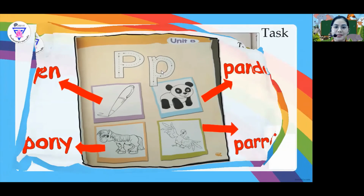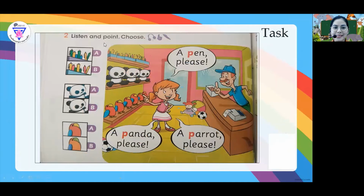For example, this one. Listen and point, okay? This is how you're going to say "please." This girl wants a panda, a parrot, and a pen. I will be the store owner here. So what do you want, little girl? And the little girl says, a pen, please. Very good. That's how you say that.